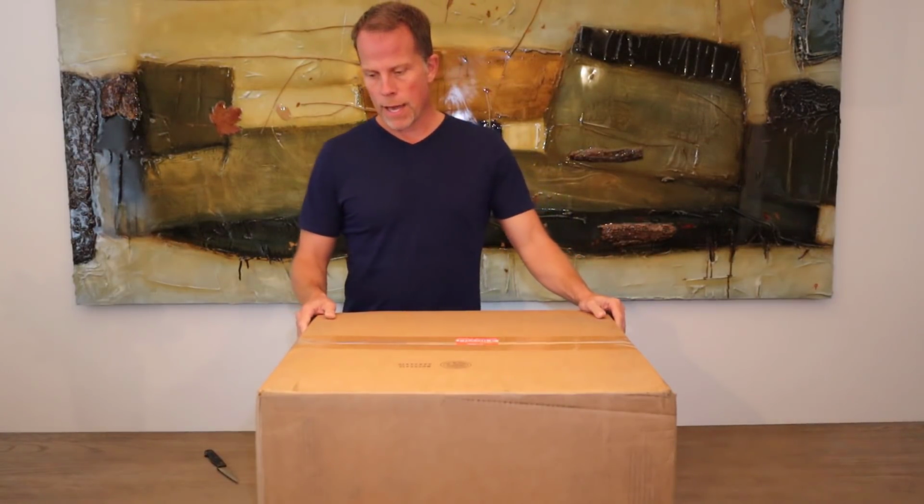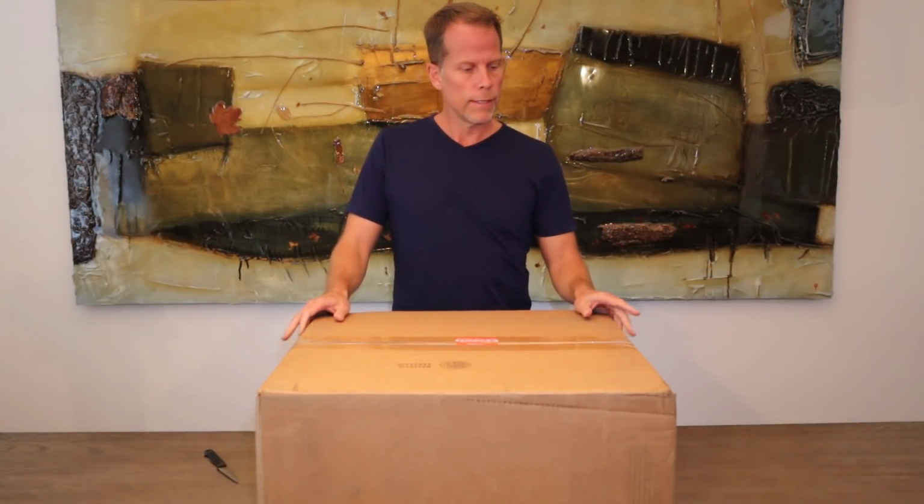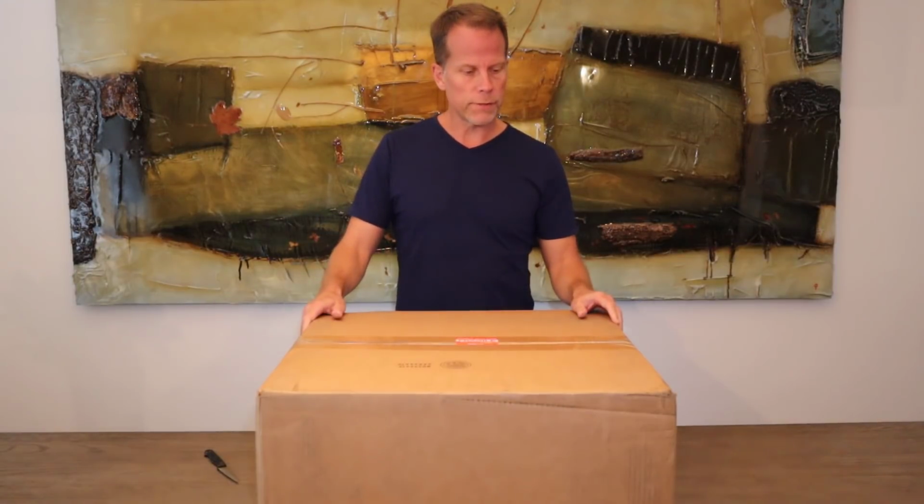I've just received a new trading computer from the courier today, and so I thought I would unbox it and show you what I bought and sort of quickly explain some of the things to think about when you are ordering a trading computer. Sort of go through the specifications.